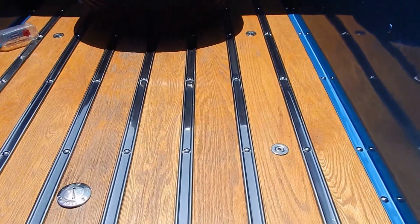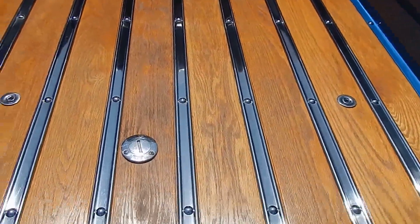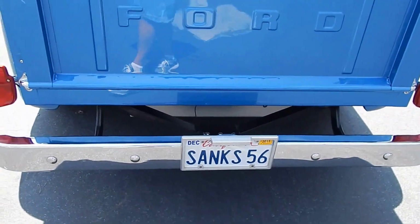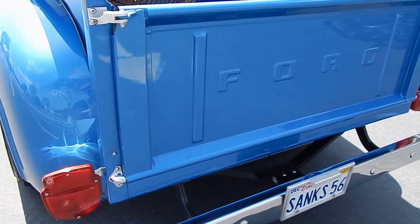It's oak. Polished stainless strips on it. Again, we will have undercarriage video. You'll be able to talk about it or take a peek at it here in a few.